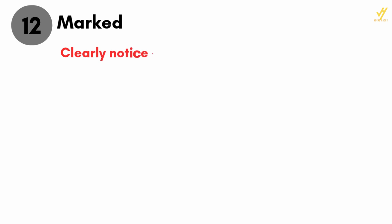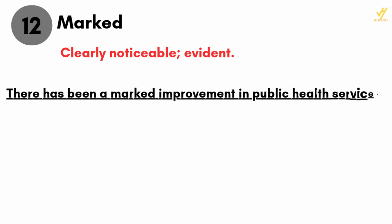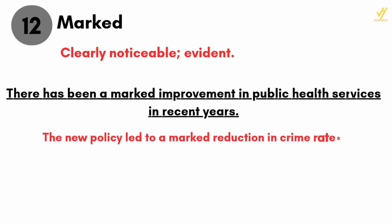Marked. Clearly noticeable, evident. There has been a marked improvement in public health services in recent years. The new policy led to a marked reduction in crime rates. There was a marked increase in the company's profits after the restructuring.